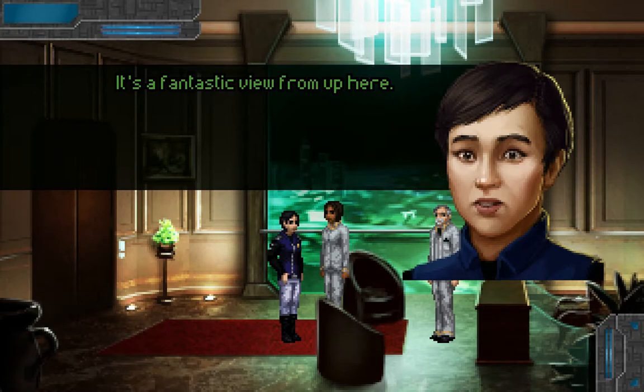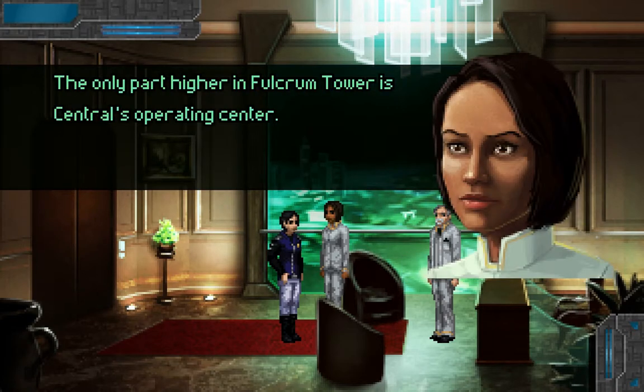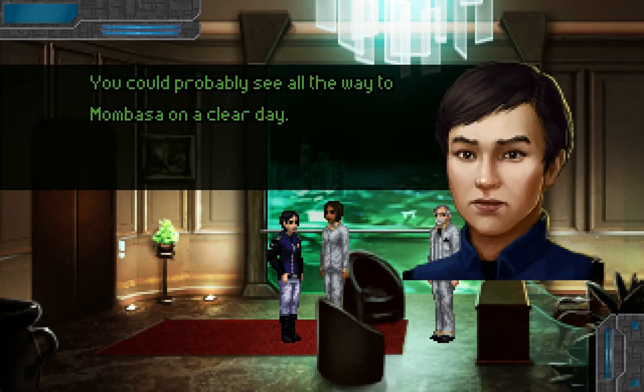It's a fantastic view from up here. Isn't it? That's why I choose to work from up here. The only part higher in Fulcrum Tower is Central's operating center. You could probably see all the way to Mombasa on a clear day.